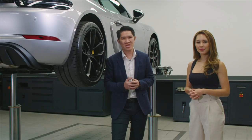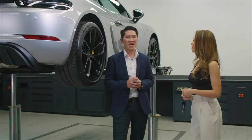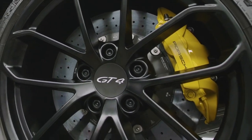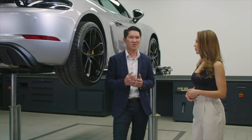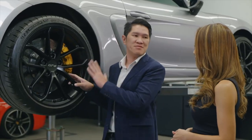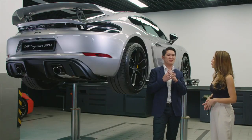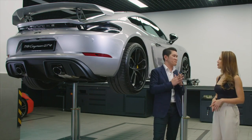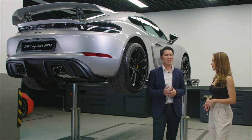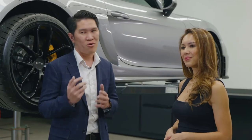The front features a 380mm rotor with a 6-piston aluminium monoblock caliper, while the rear is a 4-piston caliper with a matching rotor size. For the more extreme drivers, the PCCB or Porsche Ceramic Composite Brakes is available as an option, as you can see fitted in this particular GT4. Porsche Stability Management or PSM further supports the safety topic by offering targeted braking intervention, especially under extreme driving conditions, with the objective to provide a high level of fun and confidence to our very passionate Porsche owners.